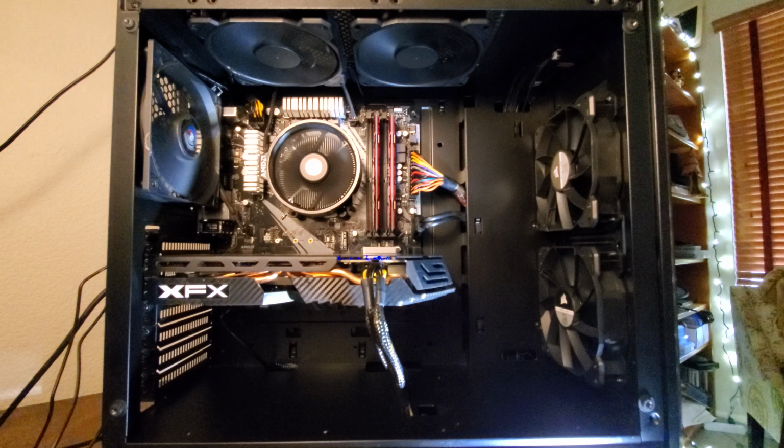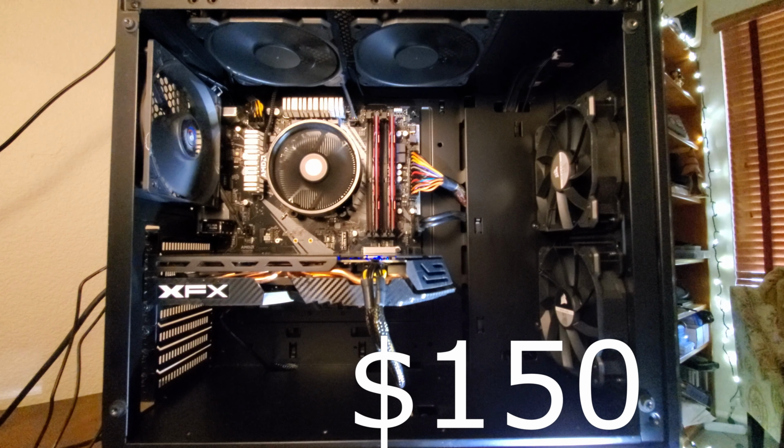For my RAM, I picked up some cheap around 50 bucks. 2 sticks at 8 gigabytes each at 2400 megahertz speed. I know it's not the fastest, but we're going for cheap and quick here. The GPU was a nice find. It is an RX 580. It's the 8 gigabyte kind, and I picked that up for 150 bucks.